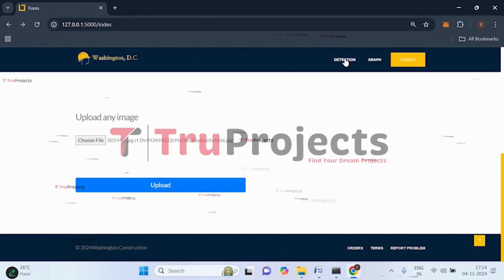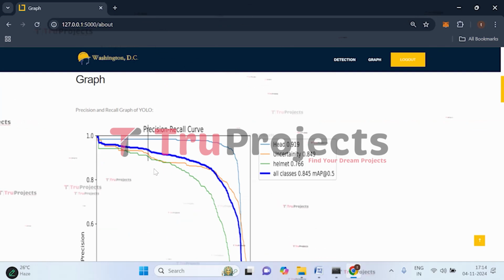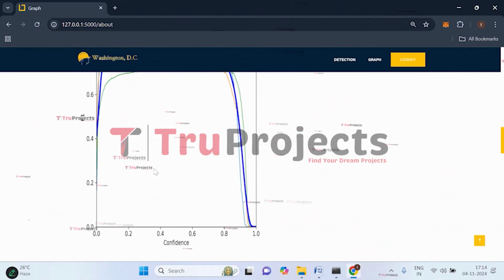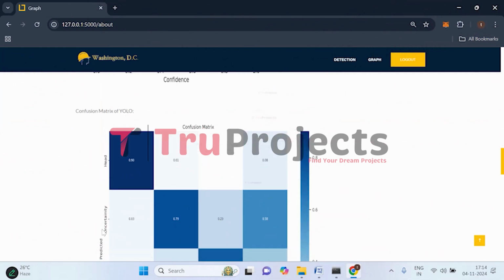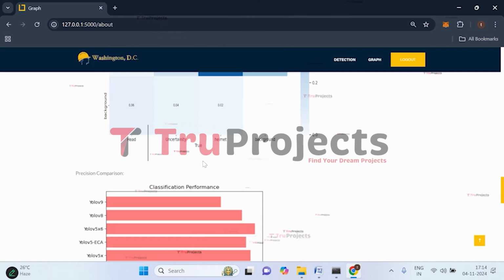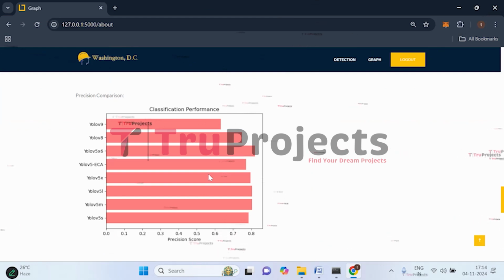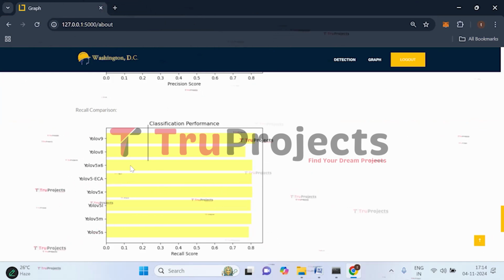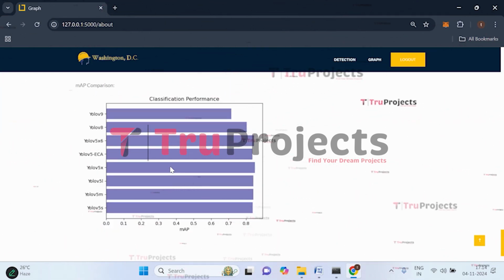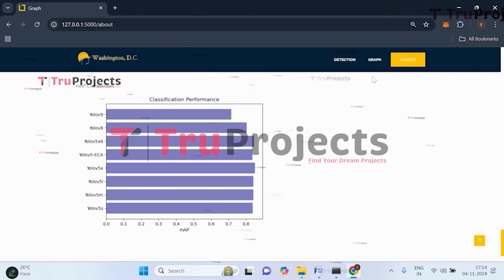Let's get back. Now we will check the graphs. So click on graph. Here we have the precision and recall graph of the YOLO model. And here we have the F1 score graph, where on the x-axis we have confidence level and on the y-axis we have F1 score. And here we have the confusion matrix of the YOLO. Here on the x-axis we have true instances and on the y-axis predicted instances. This is the precision comparison graph. Here on the x-axis we have precision score and on the y-axis algorithm names. And here we have the recall comparison graph. Here we have the mAP comparison graph. mAP, precision and recall are the metrics used to evaluate detection models. So now let's click on logout.